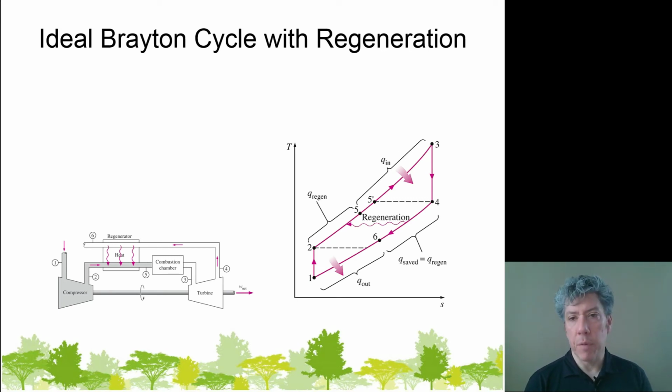From state 3 to state 4 is expansion in the turbine, and then from state 4 to state 1 would normally be the loss, right? Normally you would just take this air in the gas turbine cycle, throw it out in the atmosphere, and you're done with it. But in the Brayton cycle with regeneration, instead what happens is from state 4 to state 6, the hot gases are moving through the regenerator and giving up energy to the incoming air that's coming out of the compressor going into the combustion chamber.